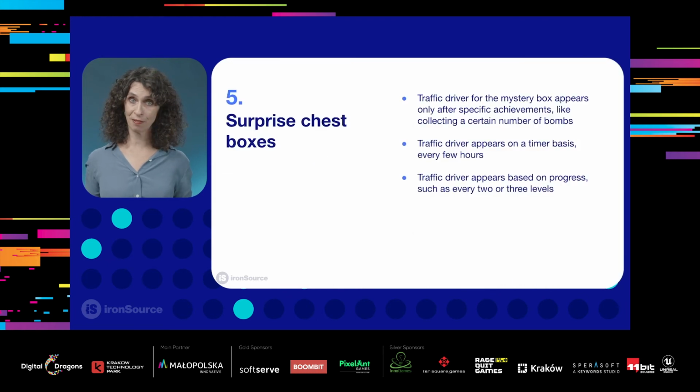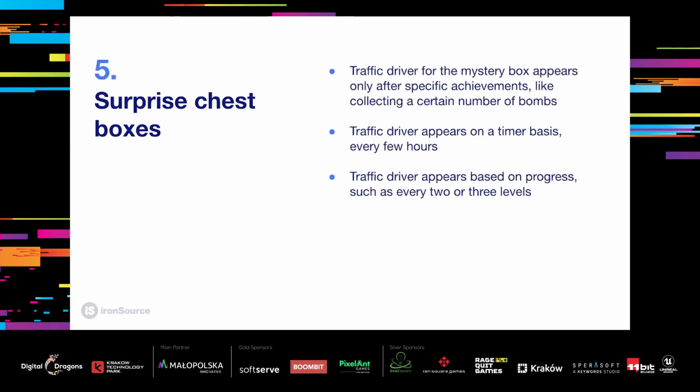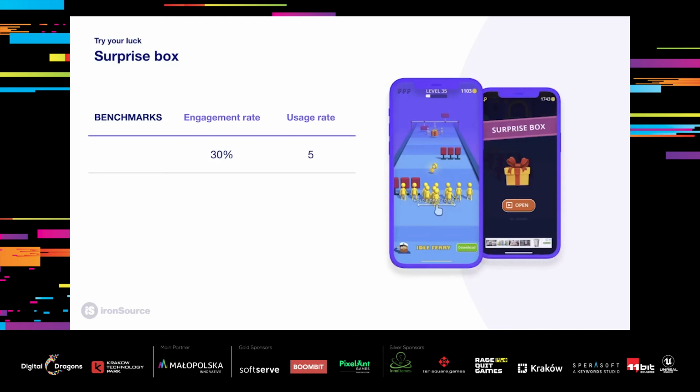Okay, tip number 5, surprise chest boxes. These have a world of possibilities. The traffic driver for the mystery box can appear only after specific achievements like collecting a certain number of bombs, or the traffic driver can appear on a timer basis every few hours. Or you can choose to have the CTA appear based on the player's progress, such as every 2 or 3 levels. These surprise boxes have a great engagement rate. We're looking at 30% as your benchmark.